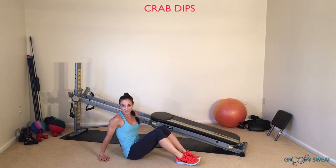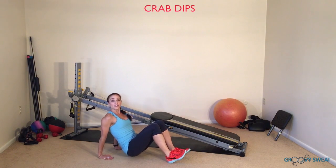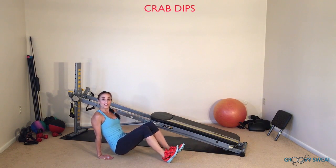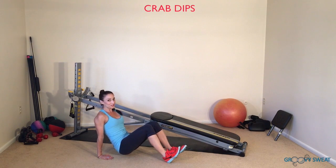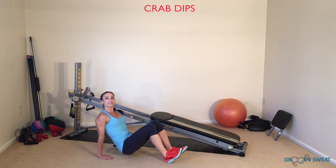This week's dip exercise are crab dips. So you'll come into a seated supine position, fingers are pointing towards your heels, you'll lift your body off the ground and shift your weight back towards your arms so that your shoulders are on top of your wrists. Make sure that you're not slouching, so keep your chest lifted and your core is engaged.